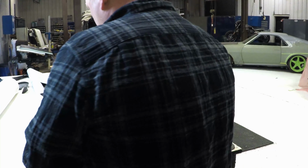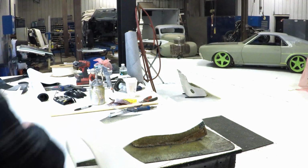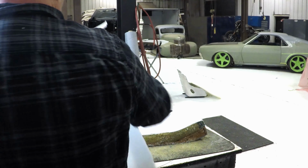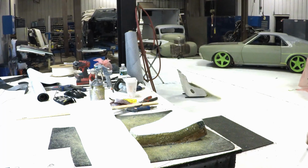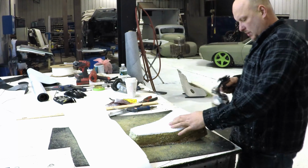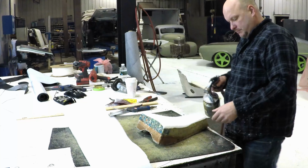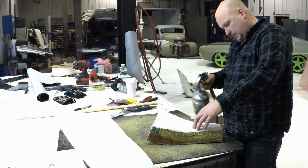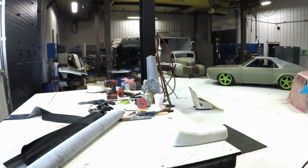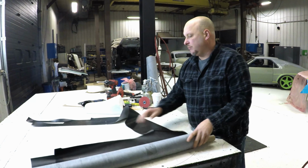Duller than dull. Holy moly, what happened to this thing? Okay, now, what do we got here? Okay, so we're going to do this in a traditional style black vinyl, something you might have seen back in the day. This is just a marine grade vinyl.